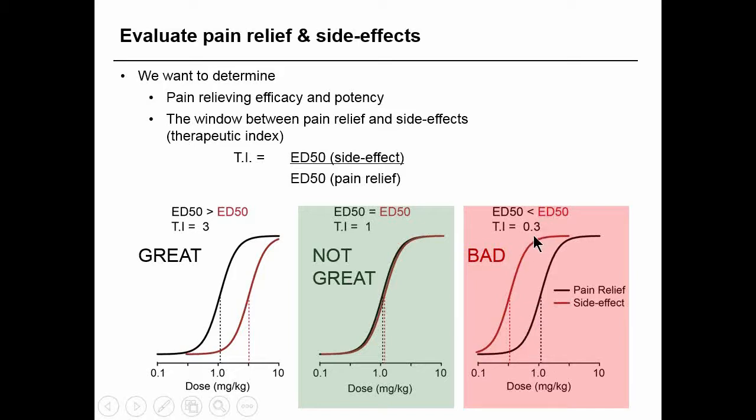So that's basically what we're doing. We're looking at the size of that effect, how much pain relief or how much of a side effect we get, and then the dose separation between the two. And surprisingly, people hadn't done this for cannabinoids, okay? In any sort of chronic pain model, any sort of cancer pain model.